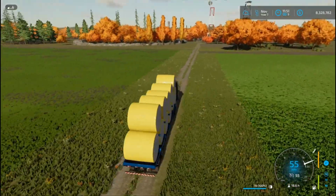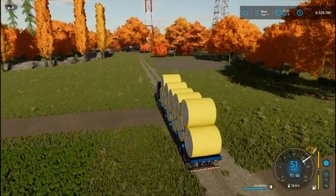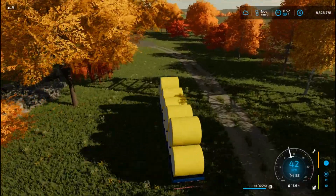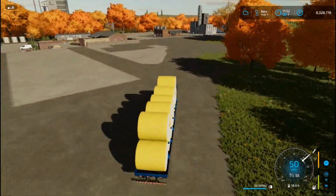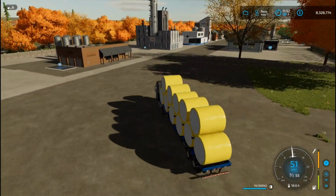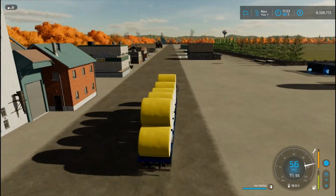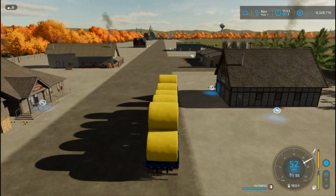25 bales total off these two fields, we had 20. I want to say 21 on the big field over there that we did. So what, 46 bales total of cotton off three fields? Pretty good. We're gonna store it up and wait till the price is ready.